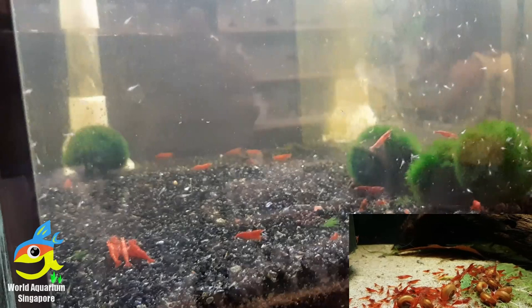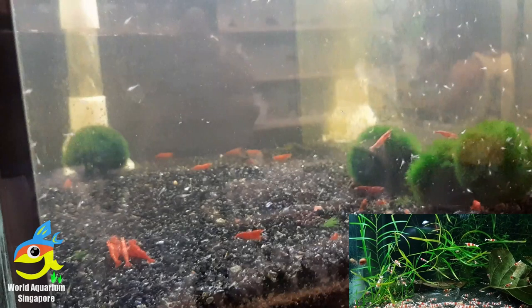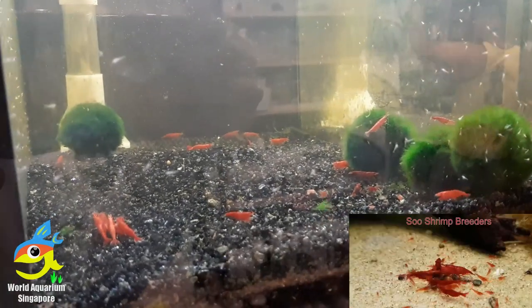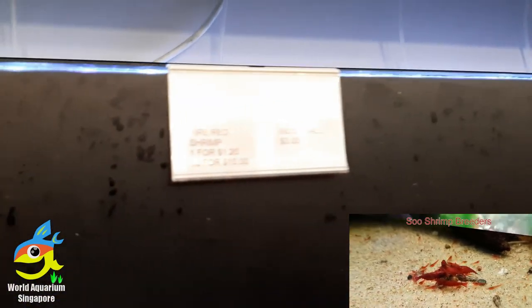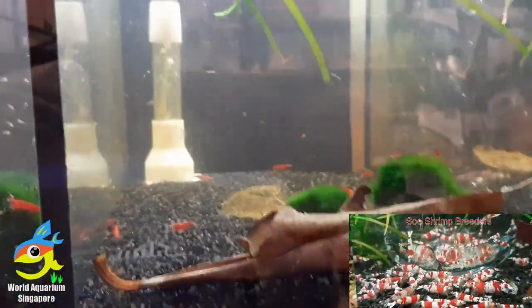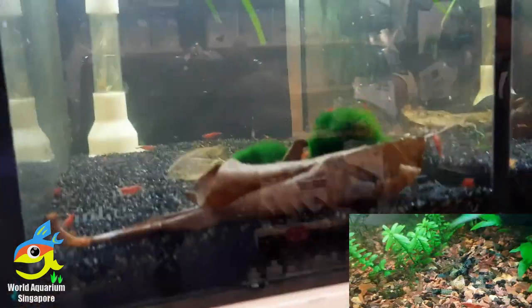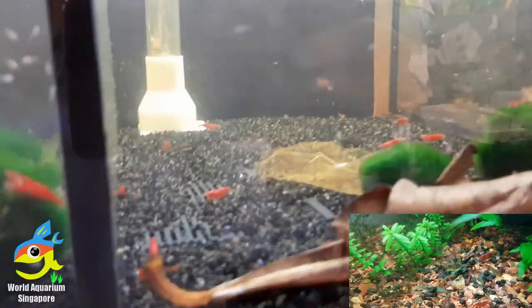Okay, pause it here because you can see there's many small babies on the glass, and you can create a small planted aquarium like the one at the bottom right hand corner where you can see a lot of shrimp tanks. I think the shop owner has successfully bred all these shrimps. The white specks you see are their shrimp babies. Many, there's so many of them.